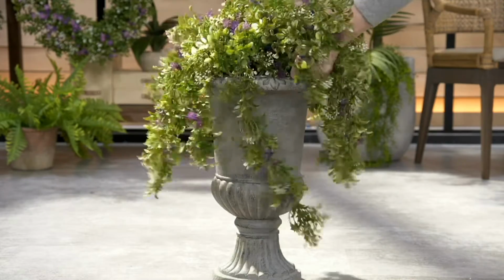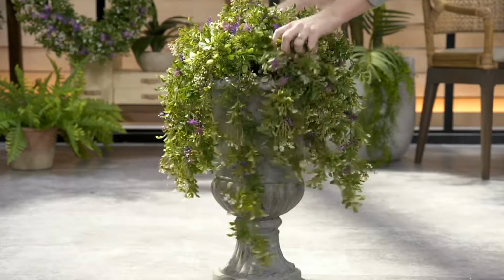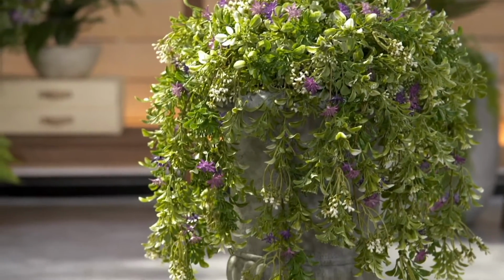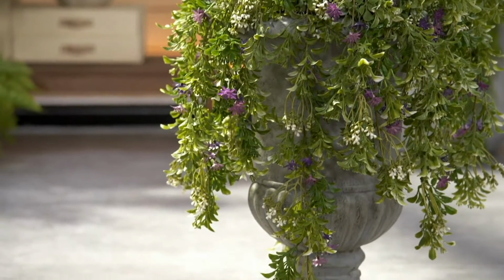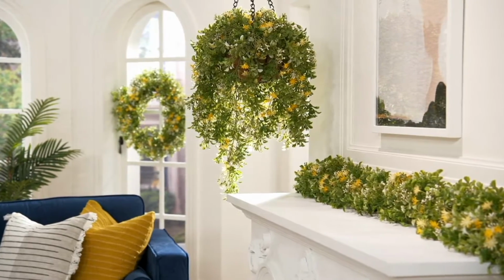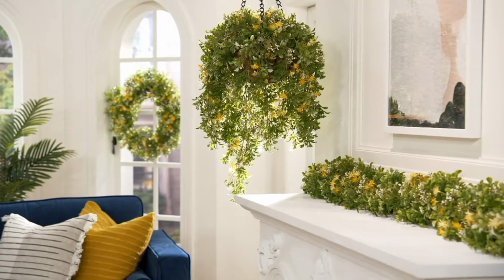So this is a Garden Reflections 18-inch cascading indoor-outdoor hanging basket. What makes it unique is that it looks so realistic. No one will ever question whether it's faux. They'll just assume that you really have a green thumb.